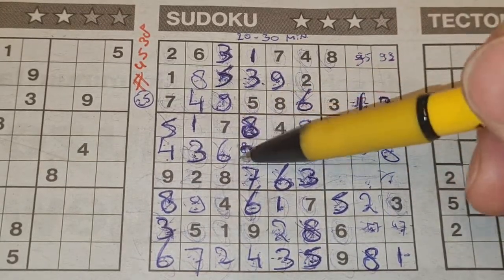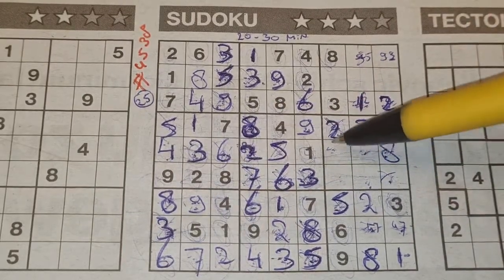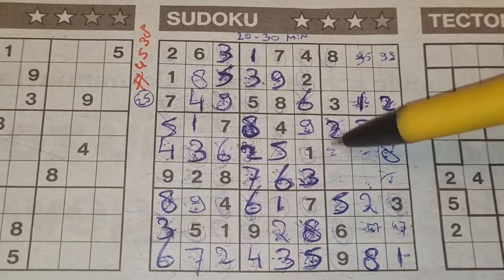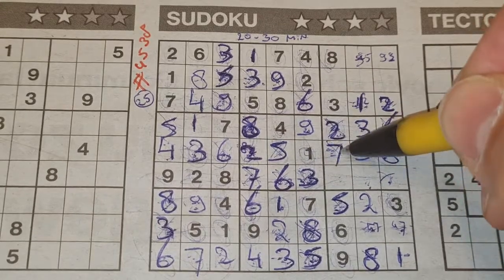Four numbers. So one, the two, the three, the four, the five, the six, the seven is missing. And then the eight and a nine is missing. Seven and nine. We have a nine there. No nine there. Nine should be here. And a seven goes there.